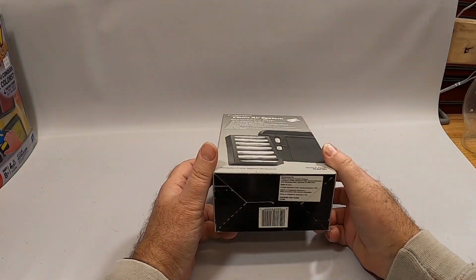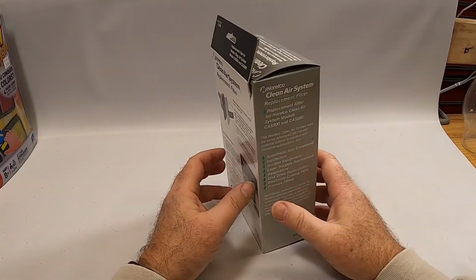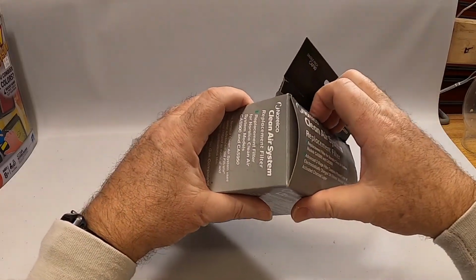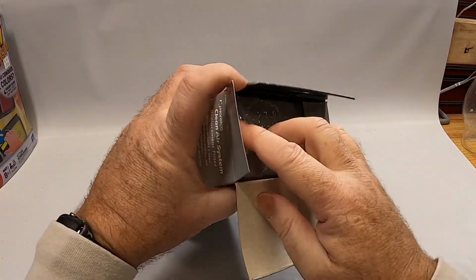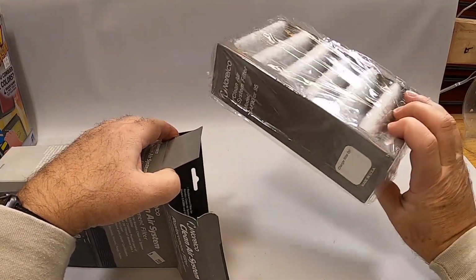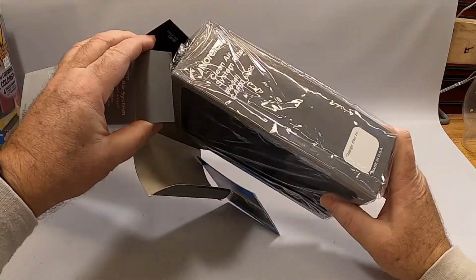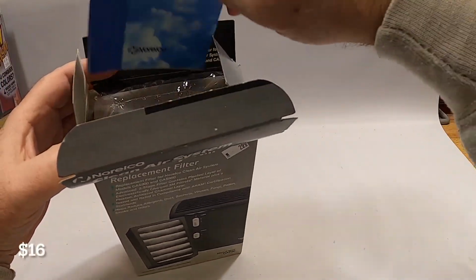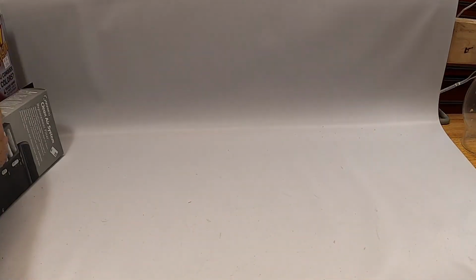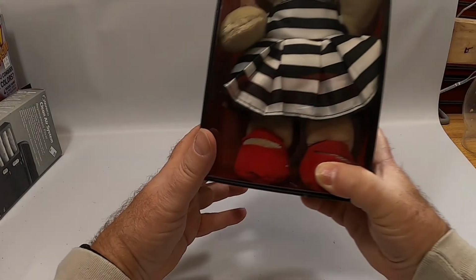This whole thing here had one sold at like 15 bucks, so I went ahead and got it. It was a couple of bucks. Sealed and ready to go. Charcoal activated, whatever, Norelco. Those little air filters are really popular, and if you can't find the filters for them, it's kind of useless.